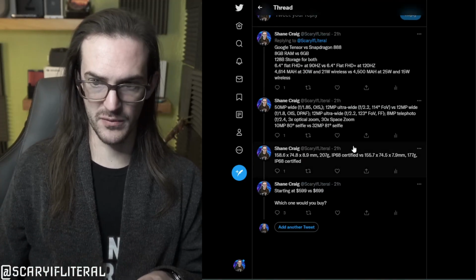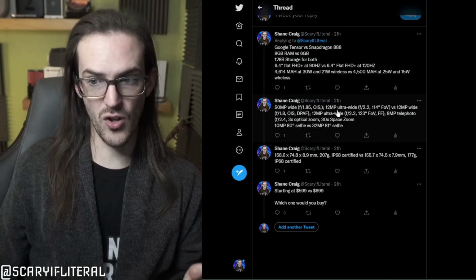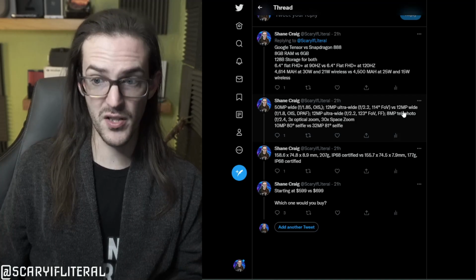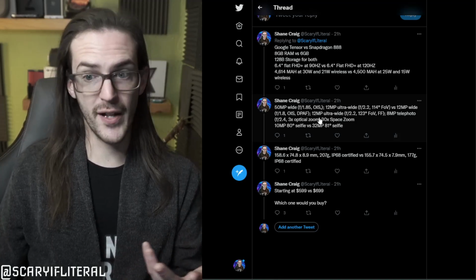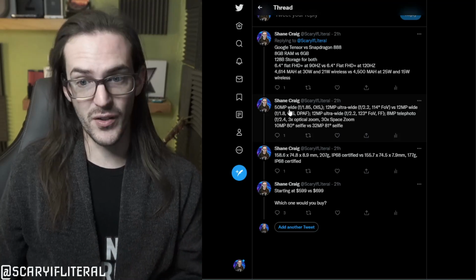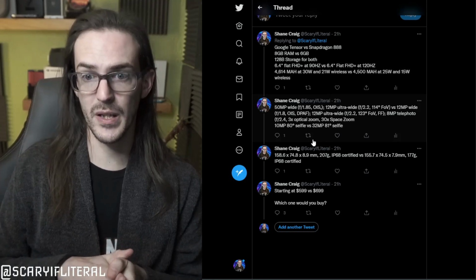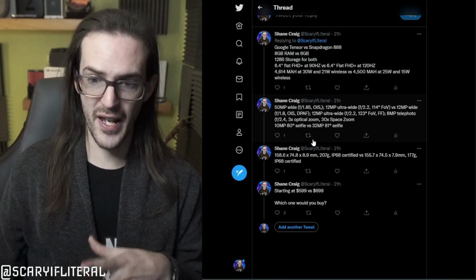Battery size is very similar. Charging is very similar. In terms of cameras, the Pixel only has the 50 megapixel and the 12 megapixel ultra wide, right? Which sounds like it's going to be worse compared to a 12 megapixel wide, 12 ultra wide, 8 telephoto. But it's a Pixel and it's a 50 megapixel primary shooter, so I would assume that the Pixel is going to take considerably better photos than what you're going to get on the Fan Edition.